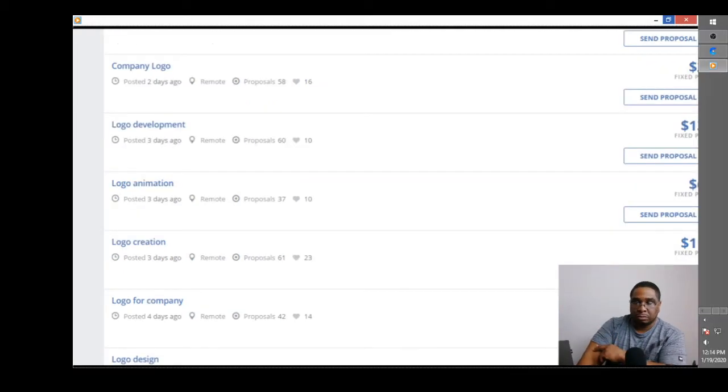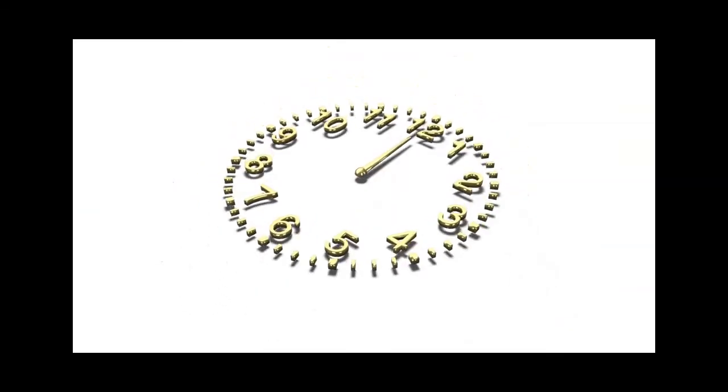This is called an active income. So what that means is that you have to actually complete a task, and then you get paid once that task is completed. After that, the money stops. So basically, you're trading your time for dollars.